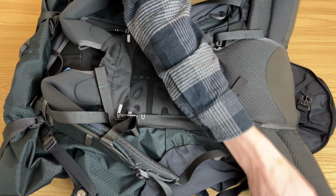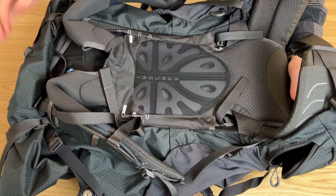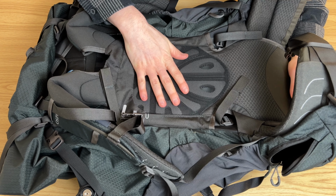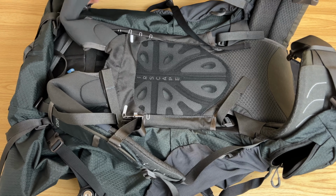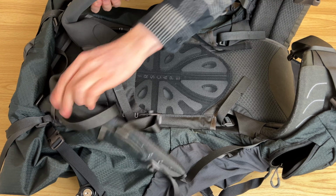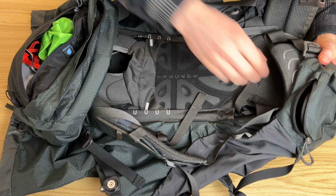As you can see from the waist belt here, there's tons of padding and cushioning on it, so it's very comfortable. There's also a lot of ventilation, so you've got a little bit of air going between your back and the pack. These shoulder straps also include a lot of padding, which feels great on the shoulders, and it's very adjustable. There's one thing that I think could be improved on this pack, and that is the size of the waist pockets.